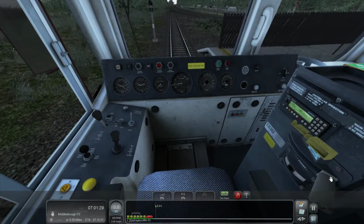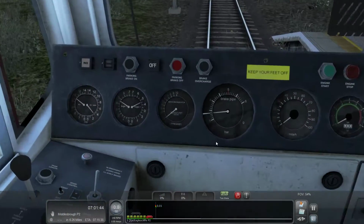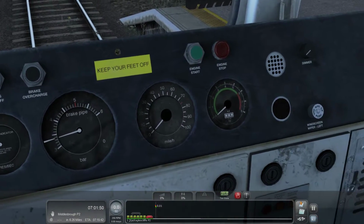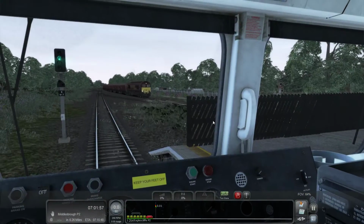If you remember the old 66, the V2 version, so it was either the EWS one or the powerhouse one, it looked like the dash was actually done in Paint on a computer, Windows 3.1 and about 4 colours. This new cab texturing is gorgeous, absolutely stunning. The detail that's gone into it, the work that's gone into it, I'm actually really impressed with.